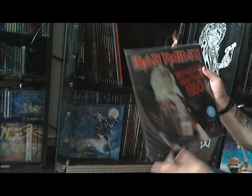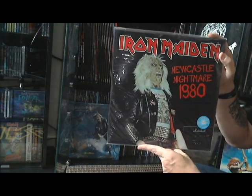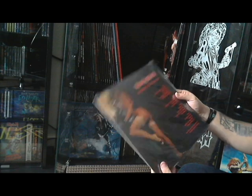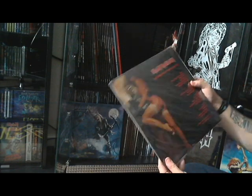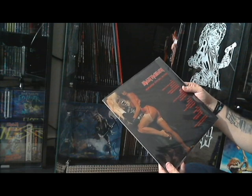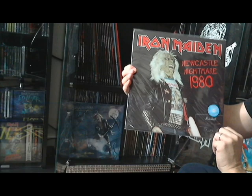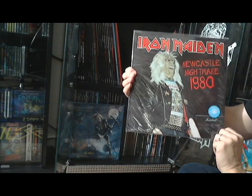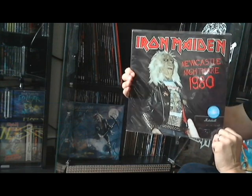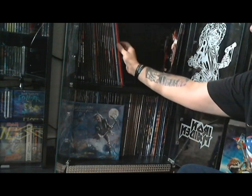Okay, Newcastle Nightmare, 1980. And this is colored vinyl, and this is 2LPs also. Bonus tracks recorded from Top of the Pops London in 1980. Actually, I think this is splatter vinyl, if I remember right.